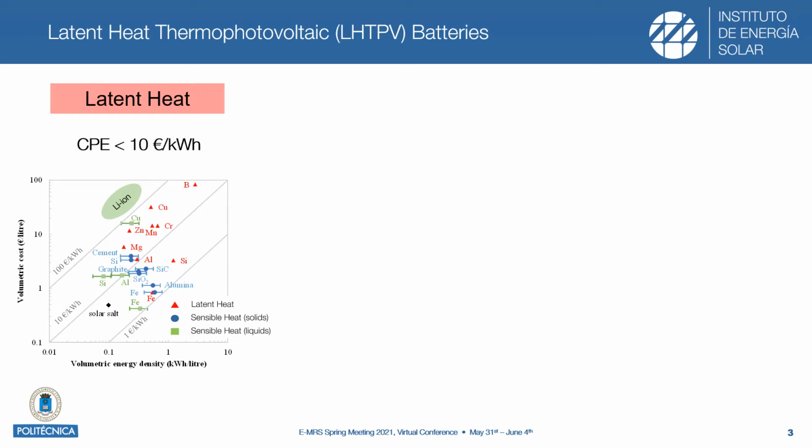The cost per energy capacity depends on the cost and the energy density of the material that is used to store the heat. In this figure, I show the volumetric cost in euro per liter and the volumetric energy density in kilowatt hour per liter of different materials, which include phase change materials that store energy in the form of latent heat and other sensible heat options. In this figure, the straight lines represent the cost per energy capacity in euro per kilowatt hour. And we can see that the lowest cost per energy capacity is obtained for low volumetric cost and high energy densities.